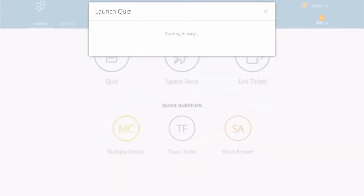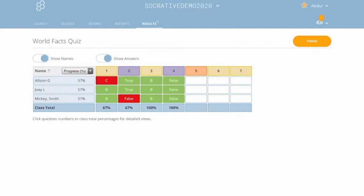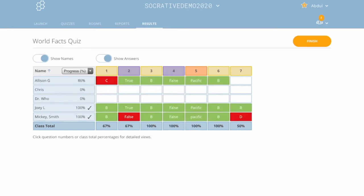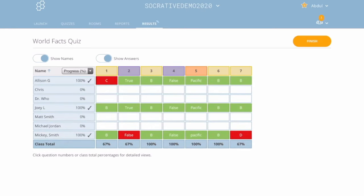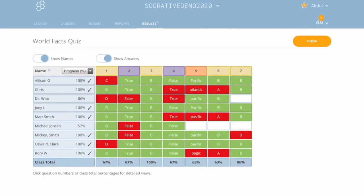Students can then join my quiz and I begin to see a real-time view of which students are joining, which questions are being answered correctly, incorrectly, the percentage pass rate for each question. And I'm also getting to see which students complete the quiz.